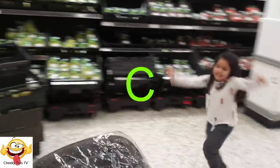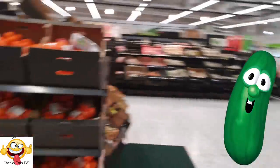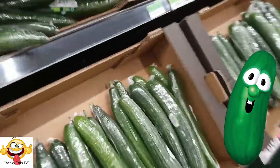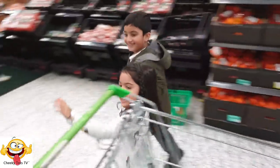Something bigger with C. Guys, the cucumbers are here. Where are they going? Okay, they're going all the way around. Look, okay, I want. Yeah. I got two cucumbers. The cucumbers. Where were you guys going?